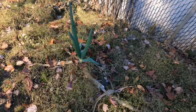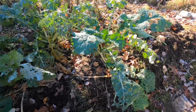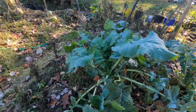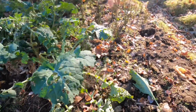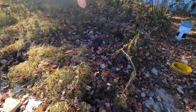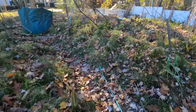And over here, same thing, even some weeds die off. Things that survive are the onions like these, the kale and the collard greens, they survive the temperatures. As you can see, we have some stuff eating the kale and the collard greens, but they will survive the cold weather and be back next year. But most of the stuff in the garden is, as you can see, all dead.